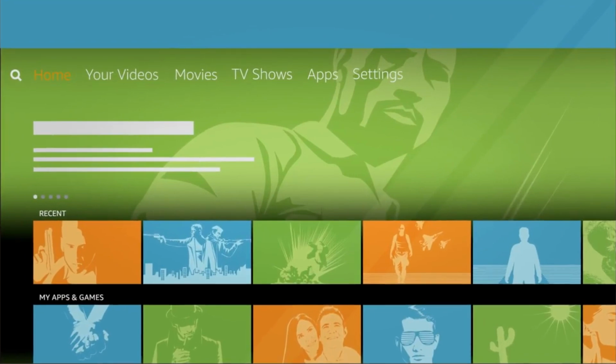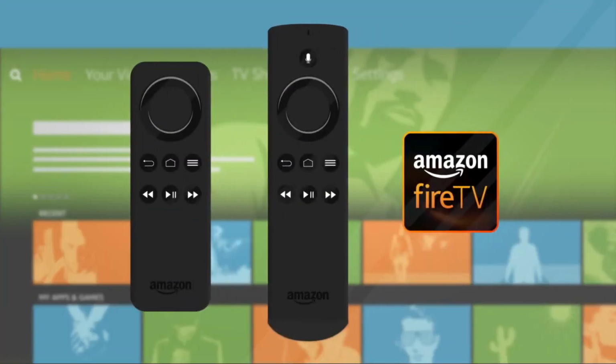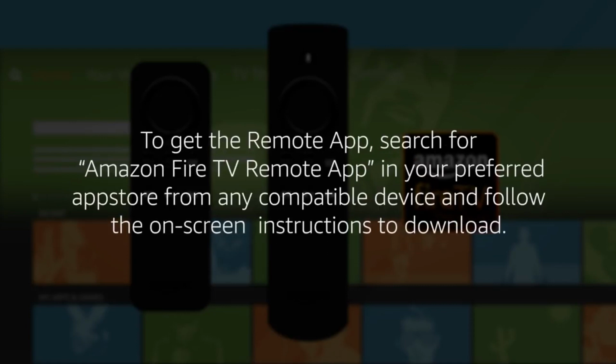Alexa. You can control your Fire TV device with an Alexa voice remote, Amazon Fire TV remote, or the Amazon Fire TV remote app. To get the remote app, search for Amazon Fire TV remote app in your preferred app store from any compatible device and follow the on-screen instructions to download.